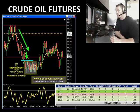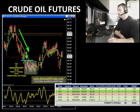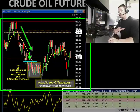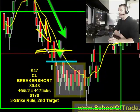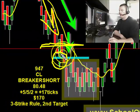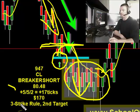Now, next up, about a half an hour later, we had to wait to get through the 9:30 open, and we then, of course, are looking for another breaker pattern here. We know it's a breaker pattern by looking at the slope of that trigger line, coming down, slope is pointing down here. We have the red line here at 80.50, 80.51. We break below that red line, mark up our swing low, and there's your breaker pattern short. And you can see it get very choppy down here, but not until after we'd already grabbed +5 and +2.